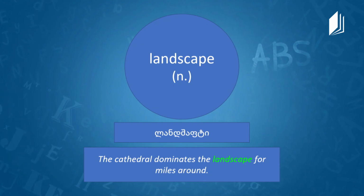And here we have an example. The cathedral dominates the landscape for miles around.